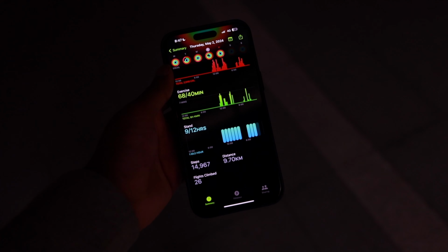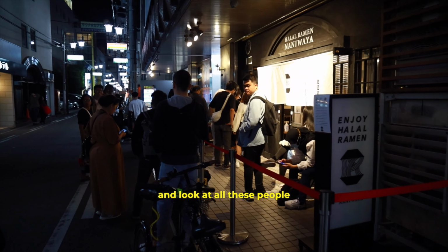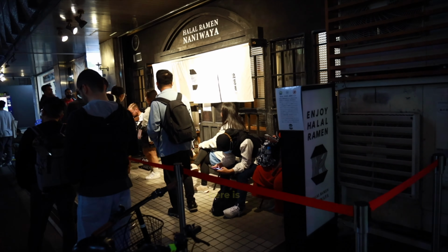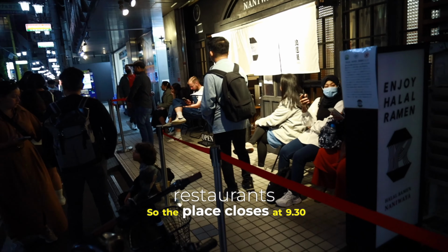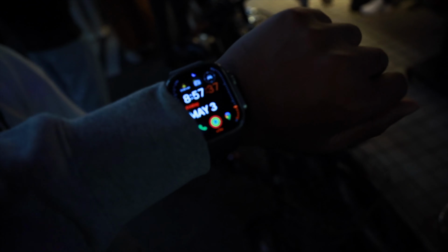It was getting pretty late and we were getting hungry. My wife was able to find this ramen place in Dotonbori, so we made our way over there. So this is the problem with Japan. Wherever you go that's even remotely good, the waiting times are just ridiculous. Like this is a halal ramen place, and look at all these people just waiting to be seated outside. It's mainly because the service here is just low in general, and the spots are just limited because they're very small restaurants. So this place closes at 9:30 and it's currently 8:57. So let's hope that we get a spot.